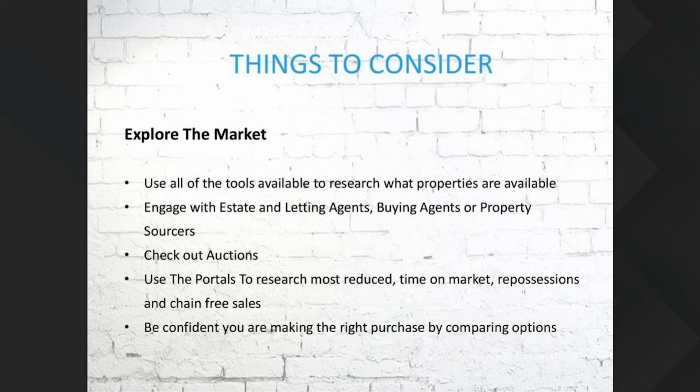And something I often do is use the portals to research most reduced, time on market, repossessions, chain-free sales, and again, just really look for those motivated sellers.